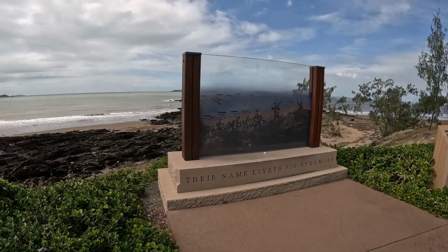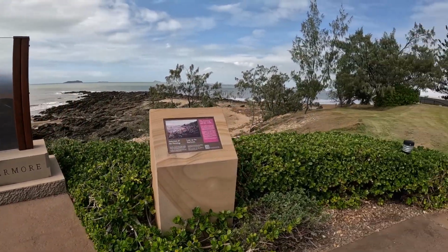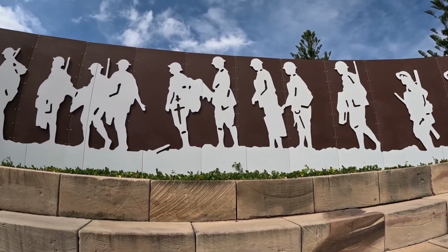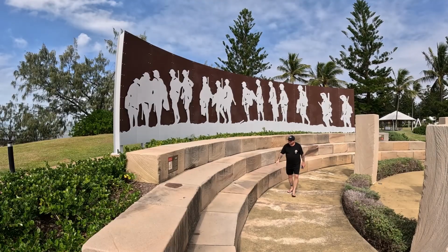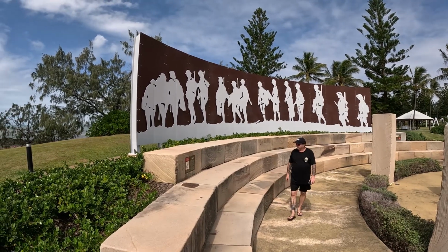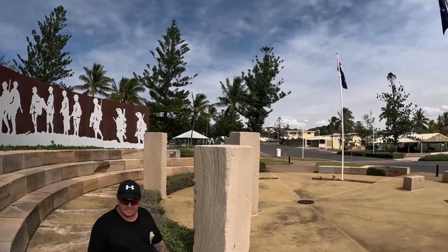You can continue your contemplative walk by following the markers and silhouettes towards the magnificent coastal lookout, then wrap up the experience at the Singing Ship. This memorial offers visitors a valuable opportunity to remember and honour those who have given their lives for their country.